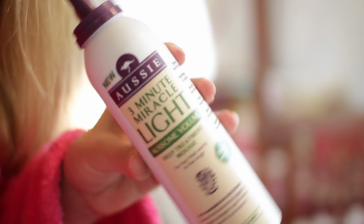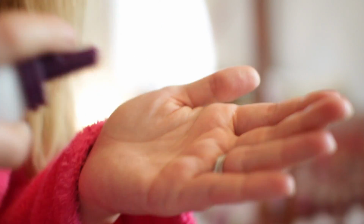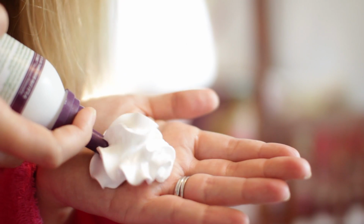I want to mention as well really quickly that I do use a hair mask, or more of a treatment, usually once a week. And for volume, again, they can be quite heavy, but for volume I've really been loving the Aussie 3 Minute Miracle Light Awesome Volume Deep Treatment Mousse. Now, I've used the 3 Minute Miracle for years on and off. Mike uses it on a daily basis, which I'm pretty sure you're meant to not do, but he does. And I've used it since I was a teenager, the original one, and I really liked it.